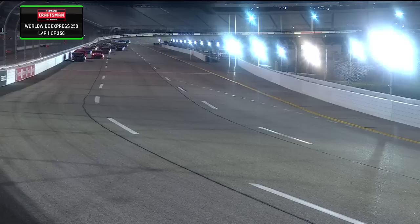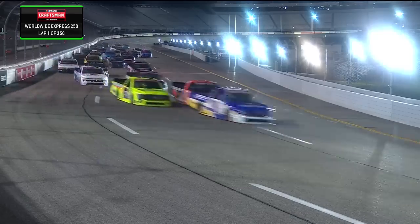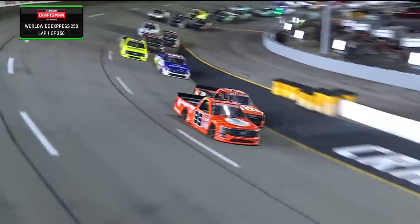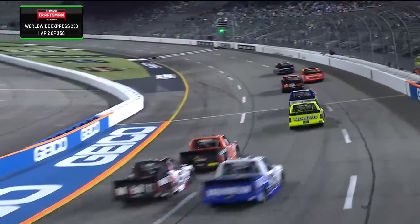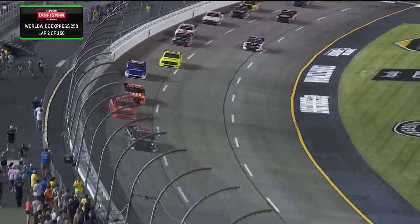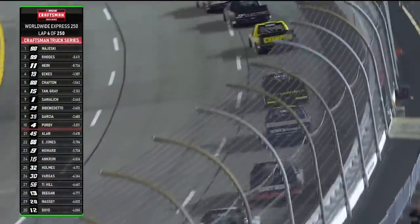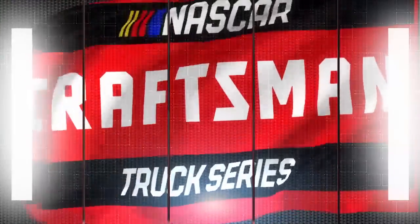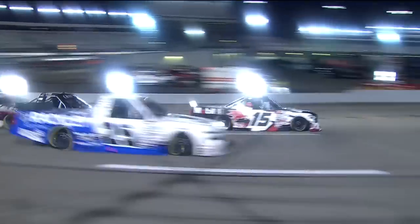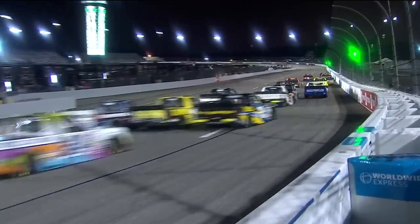Oh, somebody was in the outside wall. Was that Sanchez? Looked like a black truck. I believe it was Sanchez. They got in the wall off of turn 2. He doesn't need that. He came in with a 21-point advantage over the cut line, the rookie from Miami. We saw that truck get into the outside wall on the first lap off of turn 2. We're pretty sure it was going to be the 2 truck of Sanchez.